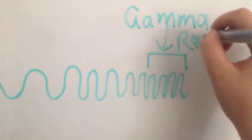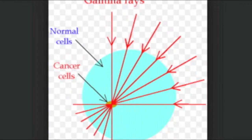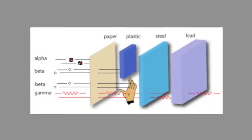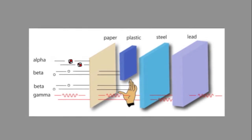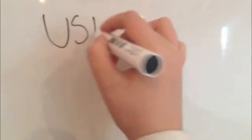Cobalt-60 releases a form of radiation called gamma rays. Gamma rays have the smallest wavelength on the electromagnetic spectrum, but the greatest energy. Gamma rays are capable of killing living cells, which doctors are able to use to their advantage to kill off cancer cells. On the downside, gamma rays are penetrating and hence can be harmful to the human body and kill perfectly healthy cells.